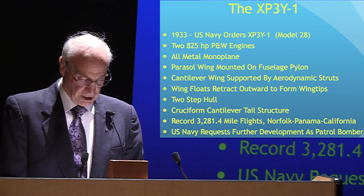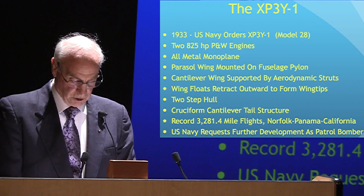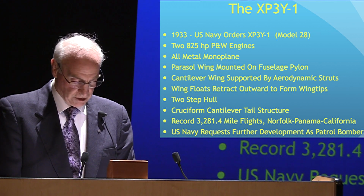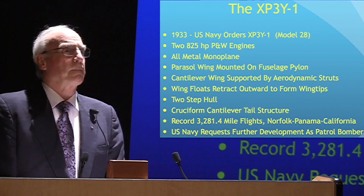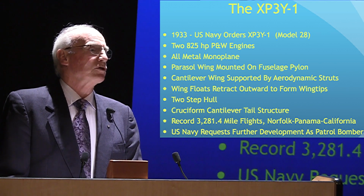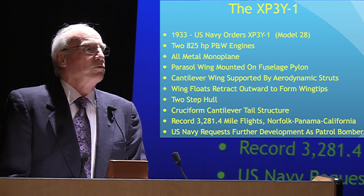The new design eliminated the multiplicity of drag-producing struts and bracing wires that had limited the performance of earlier flying boat designs. Another innovation to improve the aerodynamic efficiency was the float retraction system. The floats suspended under each outer wing for stability on the water could be hydraulically retracted outward in flight to become streamlined wingtips. This remained the trademark of all Catalinas. The Model 28 had a two-step hull design similar to the earlier P2Y flying boat, but replaced the twin tails, braced with wires and struts, with a singular cruciform cantilever tail structure. The wing and the tail section were not true cantilevers, but it was the precursor to the cantilever wing, which meant that the wing could basically support itself.